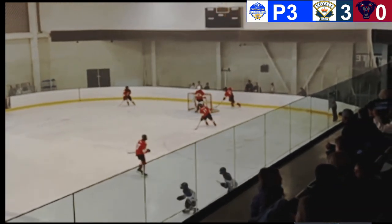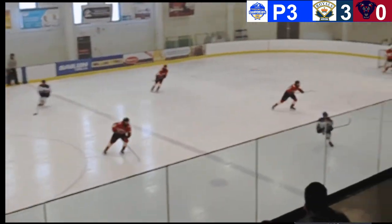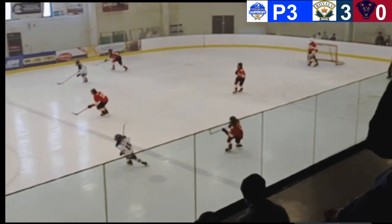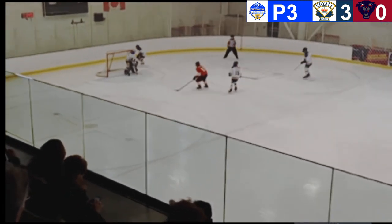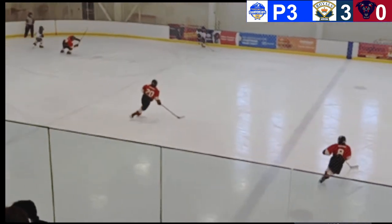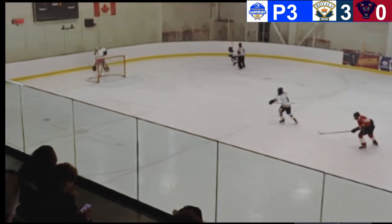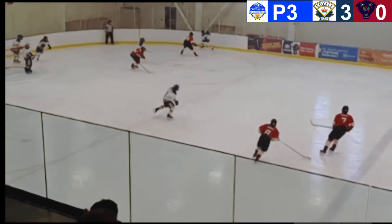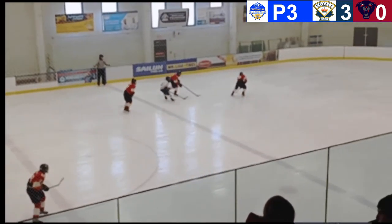Oxford setting it up for the Panthers. That pass cut off, almost heading towards net, was crushed, and he felt that the whole way. He's limping, heading to the bench as the puck gets dumped into the Royals zone. Royals picking it up. Domchik for the Royals outlets it to number 8, Ekstrand. He puts it off the glass and into the Panthers zone.